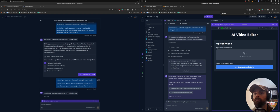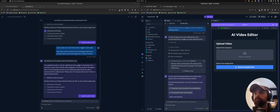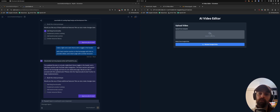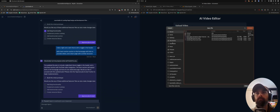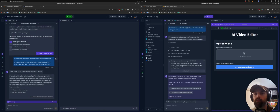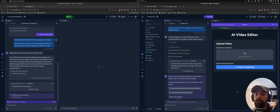Click upload a file, and I don't see any indication of a progress bar. So one thing you can do is if you click this new tab button, it will bring you to a full page for your demo. I'm going to try here, see if there's a progress bar to indicate what's going on. So I'm going to approve this on the left while I'm trying to figure out why this isn't working on the right.